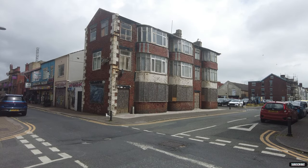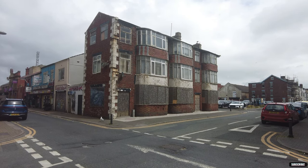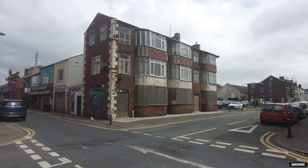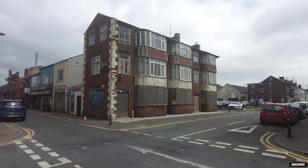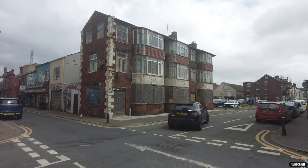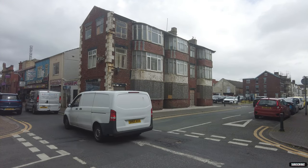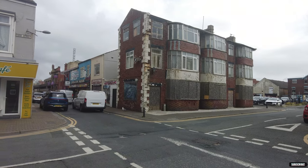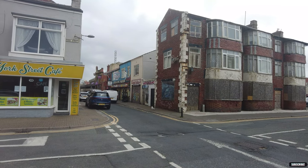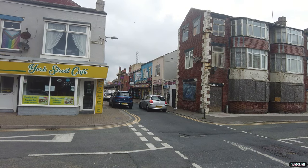And just the opposite side of York Street, I did come down a few months ago to this building, and it's not been touched since. Surprise, surprise. But another fantastic building. If it got renovated, imagine it'd be a great little hotel or flats. So that's another one. And then we've got the famous Chris Higgit, I think he's called, the Pound Burgers, just down there.